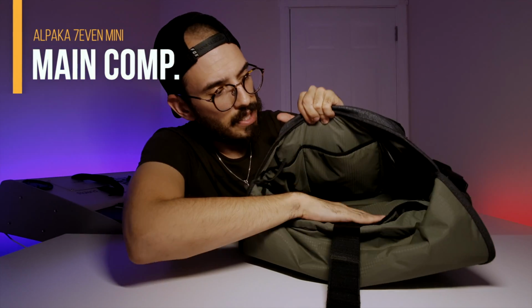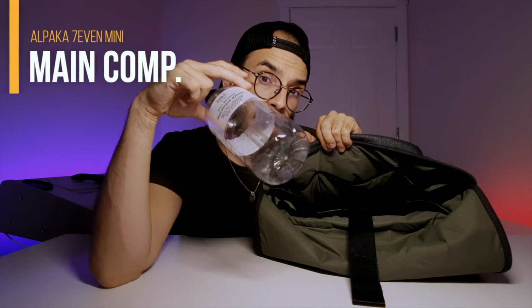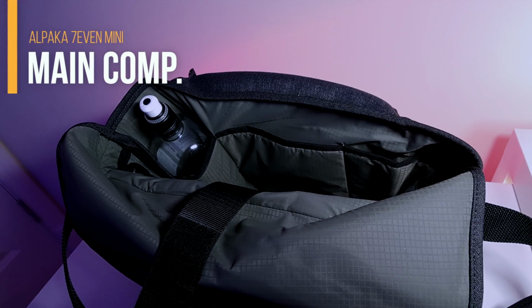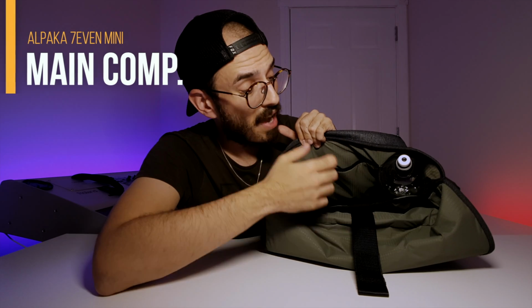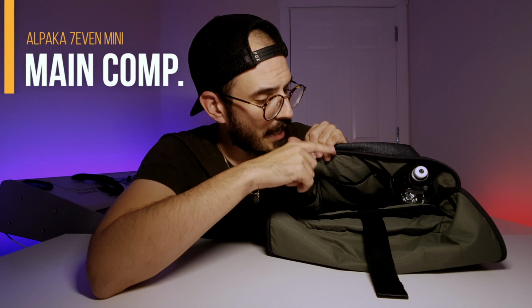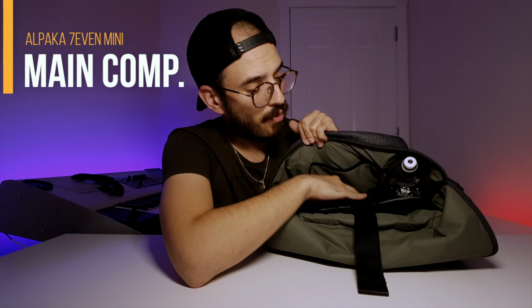After that you obviously have this big part here, which, like I said before, has plenty of space, and on the top you will find these 3 holes. For example, I have here a bottle of 750 milliliters, and you can easily put it in the smaller ones, on one side or the other, so you have plenty of space, and that is a good thing, like I said, because of the material. It's waterproof, so your computer is safe. Even if you have all the stuff here, the water will not come in contact with the other devices that you have here.